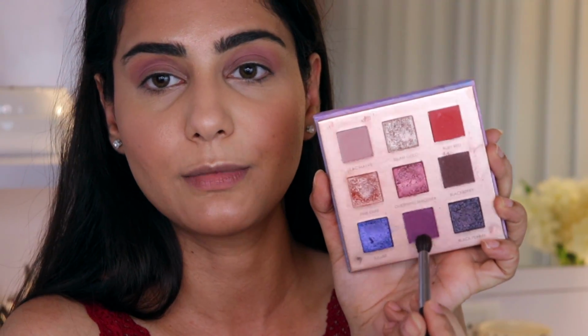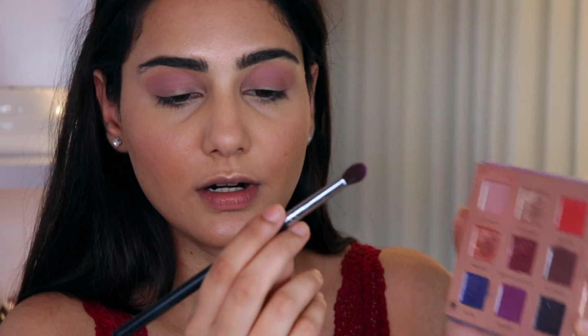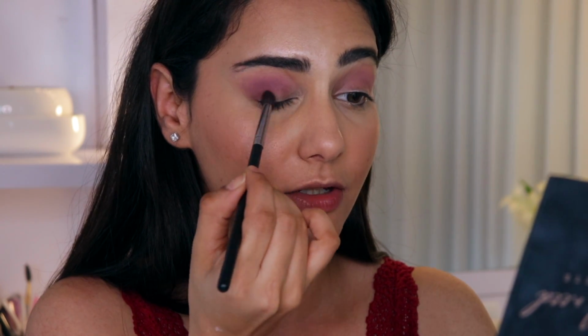I'm gonna go back into my FOCALLURE palette and get this nice purpley pinky shade right here, and the brush that I'm using for that is Pro Arte PE23 brush. It's slightly smaller than the blending brush that I was using earlier. And again, I'm gonna place that slightly below my brow bone, just to get that nice little soft pinky purpley transition.